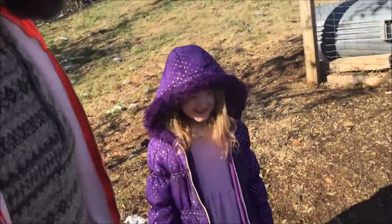I do use the goat's stall for that now, if we absolutely have to put them up for whatever reason, like when we had the power company here working on clearing some stuff. She did get hurt the other day. She's doing great now. But if something like that happens, we can put them up in the goat stall.